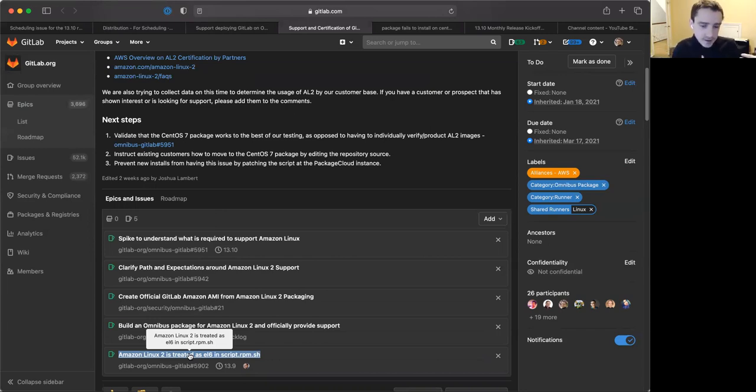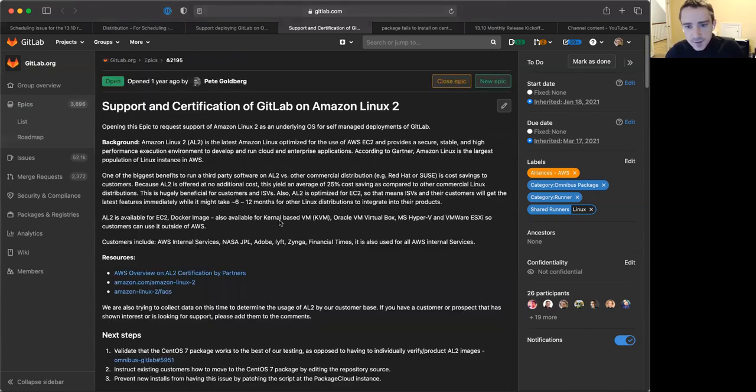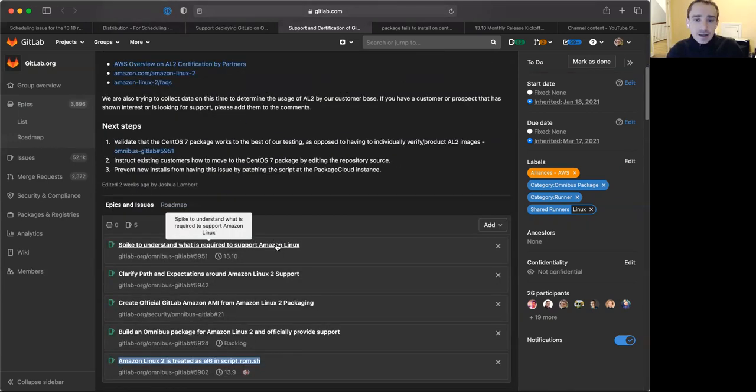So in the current release 13.9, we did a spike and determined that actually the CentOS 7 package seems to work just fine. And we're making a change in the script so that it is detected as CentOS 7 and gets installed as such. And so we have an upgrade pathway for these folks. In 13.10, what we'd like to do is a spike to see what it would take to officially support Amazon Linux 2. So that we don't have these accidents or these unintended breakages that might happen in the future. So that's what this is about here in 13.10, since clearly we have a lot of folks who are interested in running it this way.